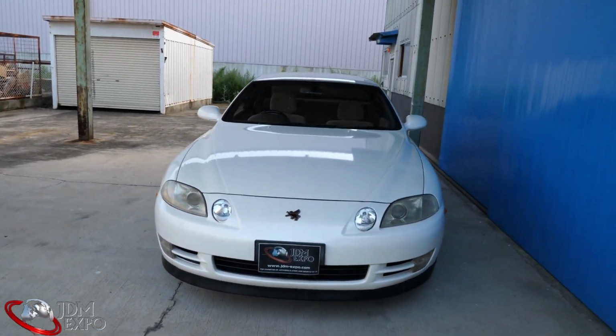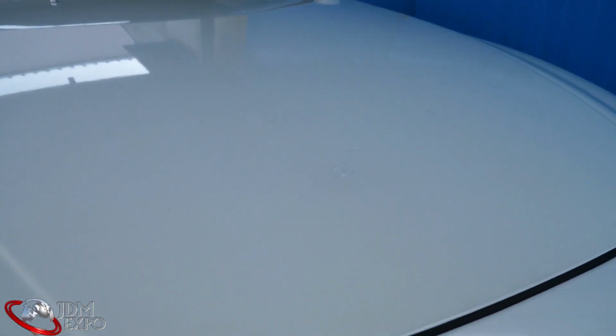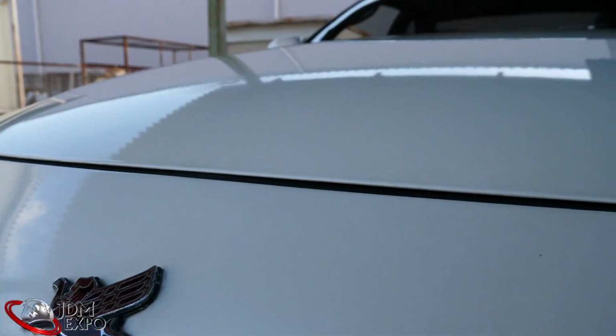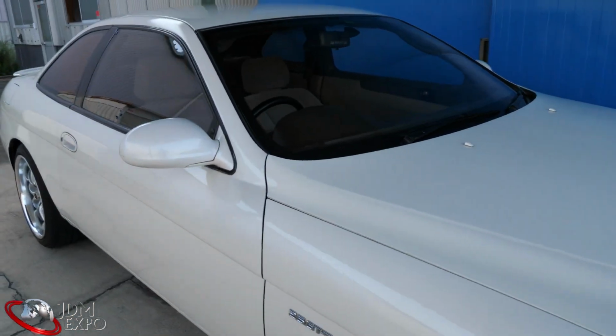So you can see the condition of the paint's pretty good. It had some little touch-ups here. There's some dings on the hood, but I'm not sure, it doesn't really show up much on the camera there, but some of the reflections you might see something. But overall, the pearl is really nice.